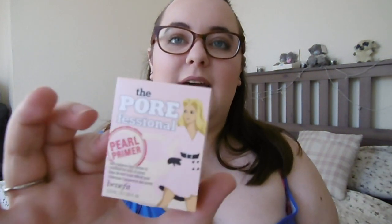So that's really cool. I like to have a few Benefit items to try out, and in this tiny little packet there is the most adorable little tester there. So very small, but still something to try, so I'm very excited to give that a go.